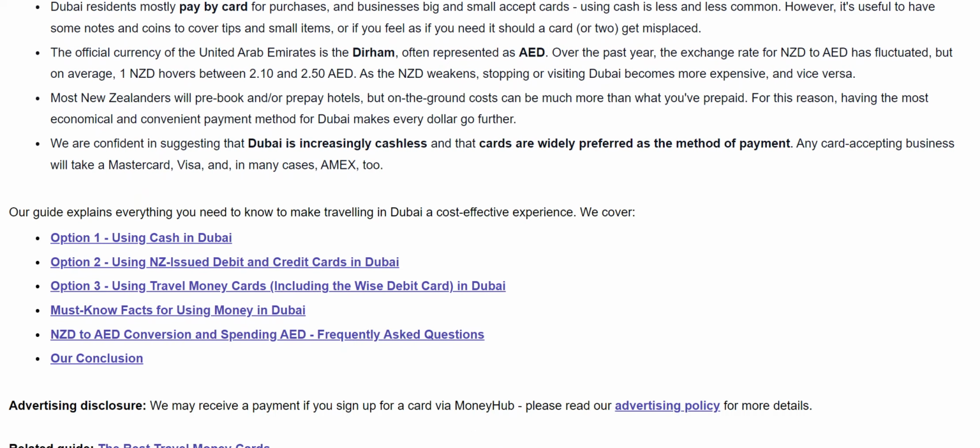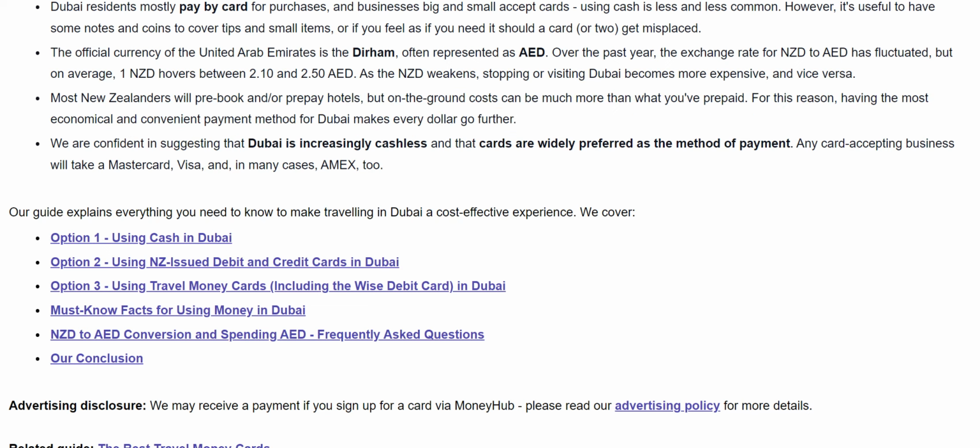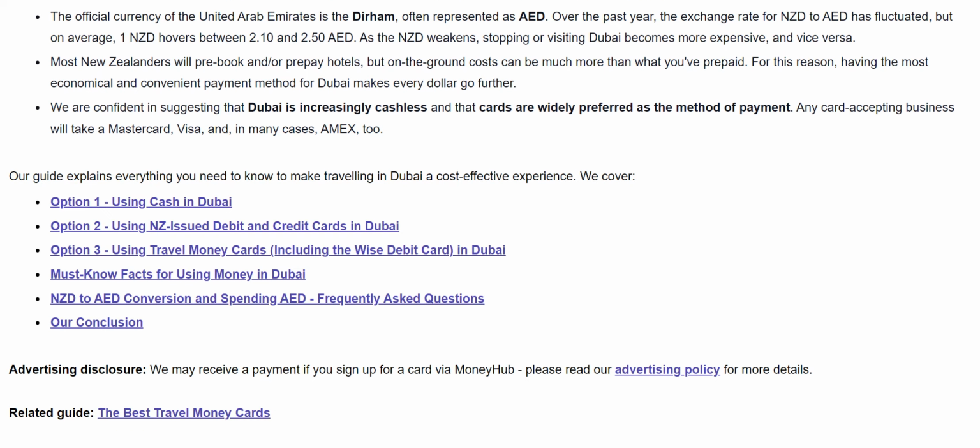Now, most people traveling to or from Dubai or through Dubai will pre-book and prepay hotels. That's perfectly normal. But there are a lot of on-the-ground costs should you go big, and this is why it's quite a focus of this guide, because small things do add up, especially if you're there with your family. It does become quite expensive. Now, Dubai is basically moving towards becoming cashless. It is a traditional economy, but cards are really widely accepted and actually preferred, and you can use MasterCard, Visa, and in most cases Amex as well.